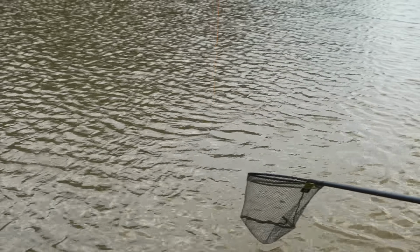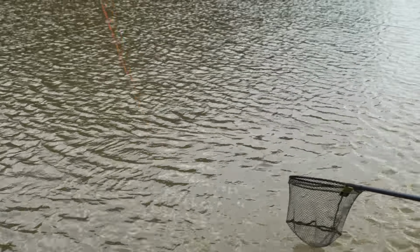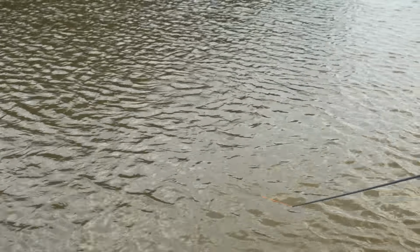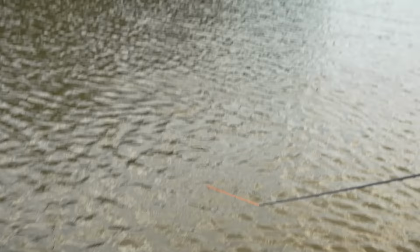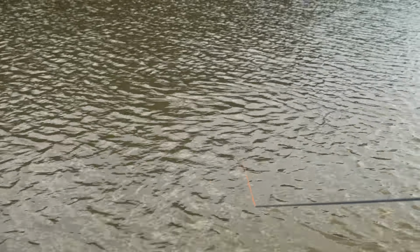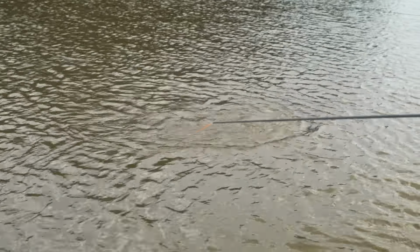So just looking down at the timer, we fed that edge line 4 minutes ago. We've hooked her after about a minute of being on that top kit line. So our timings have been good so far. Keeping her nice and low. Great big common.